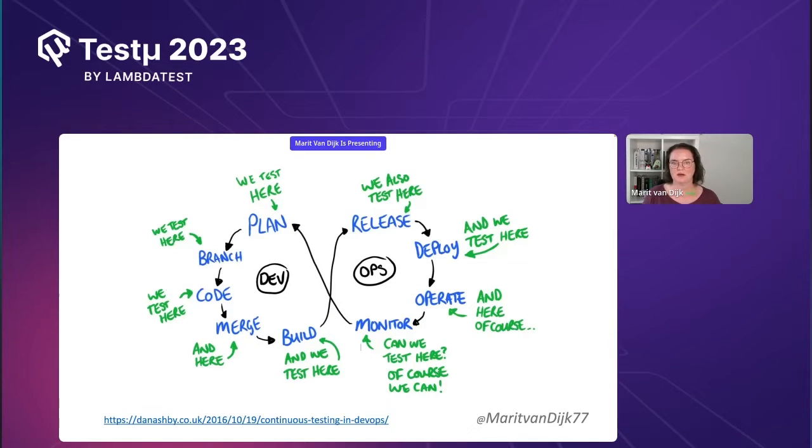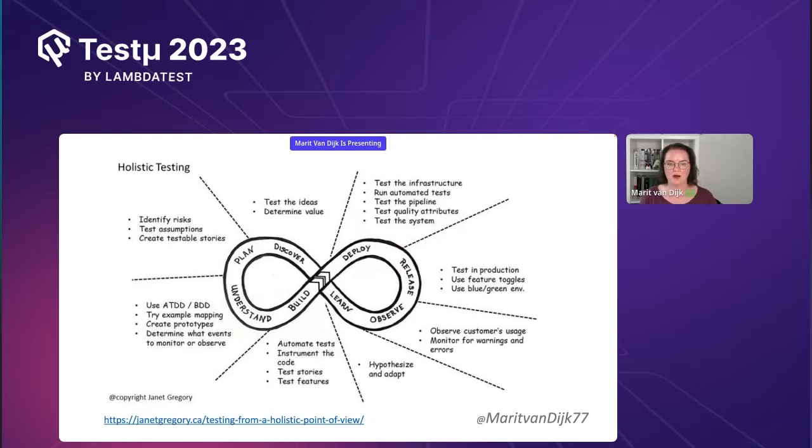Dan Ashby wrote a blog post that I've linked in the bottom here. I'll share my slides at the end, or a link to the slides anyway. So here, this diagram shows in the DevOps cycle for all of the activities where we test. It doesn't, of course, say what we do there.